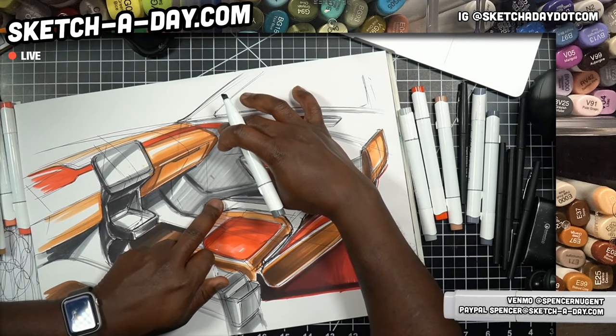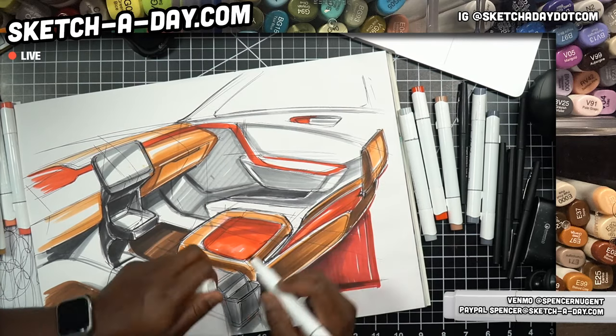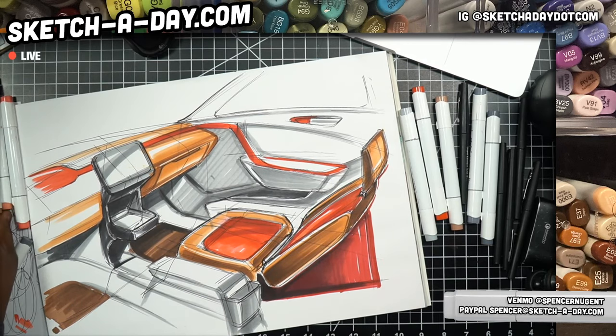This could be a darker gray, but I'll do brown up here. I'll give you your wood grain.